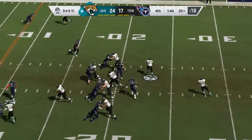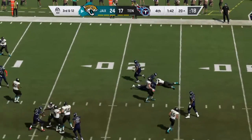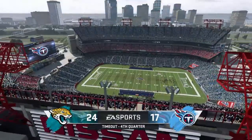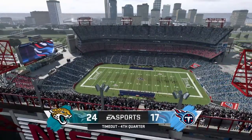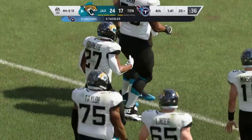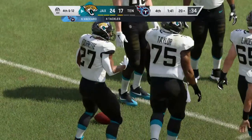They keep it on the ground. This time it's Fournette. And he won't be close to a first down as he runs into a wall right around the line of scrimmage. Now Tennessee going to use the second of their timeouts as they'll head to the sideline and talk over what to do next.